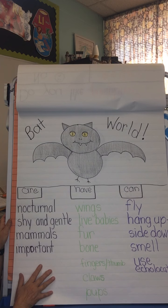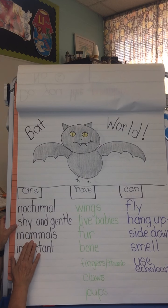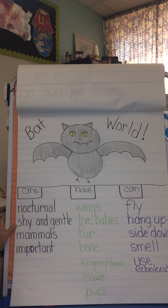There's other things that these bats can do or are or have. These are just a few of some of the things about bats that I want you to know about. So it would be a good idea if you wanted to get your journal out and your adult can pause the video, and you might want to pick maybe one thing that they are, one thing that they have, and one thing that they can do. And maybe draw a picture to go with it.